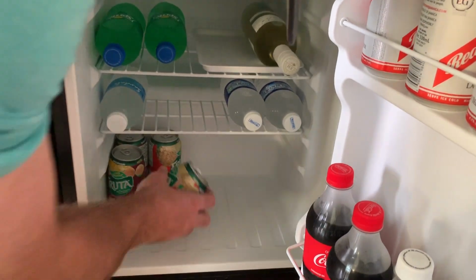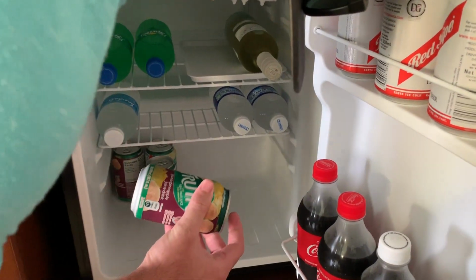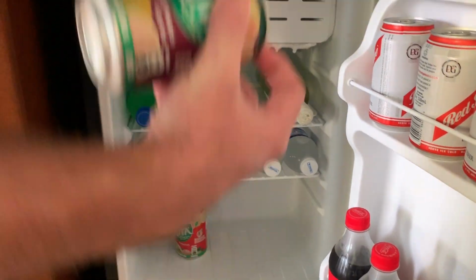The fruit juice. After settling into our room, we were hungry. And you guys, let me tell you, the food is one of our highlights at Sandals.